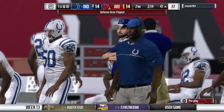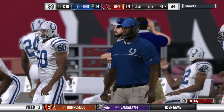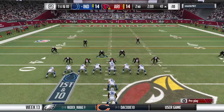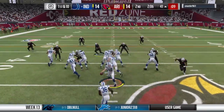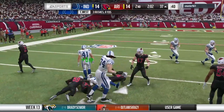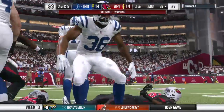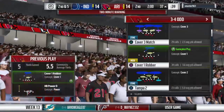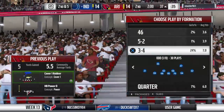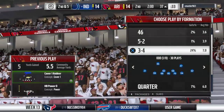So here we go, 1st and 10 now. Here's West. Able to push forward for about 4 down to the 37. So 2 minutes to go in a wild first half. More from the desert after this.